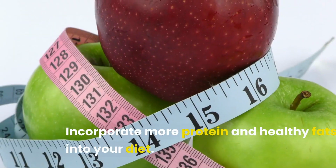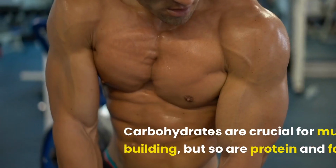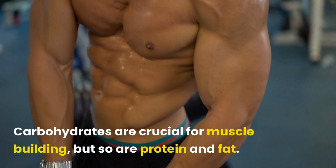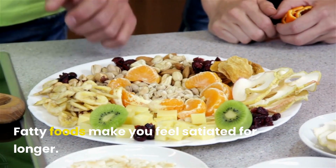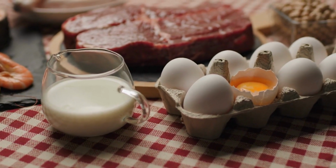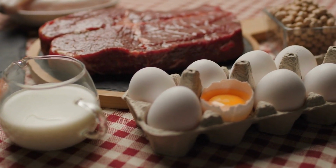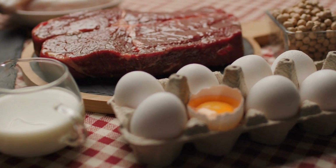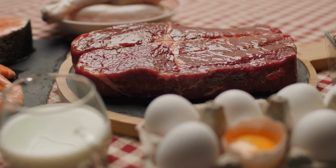Incorporate more protein and healthy fats into your diet. Carbohydrates are crucial for muscle building, but so are protein and fat. Fatty foods make you feel satiated for longer. According to experts, to build and maintain muscle mass through a positive muscle-protein balance, you should consume 1.4 to 2.0 grams of protein per kilo of your body weight every day.